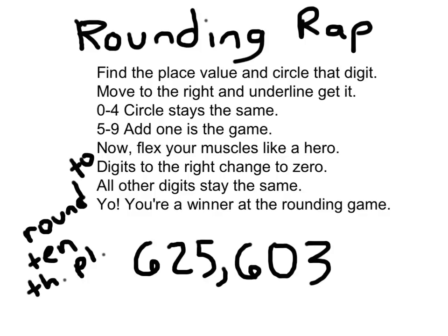Alright, let's go ahead and put this together with a number and see how this wrap helps us to round and be that winner at that rounding game. If you go ahead and read this number first. Ideally, you said 625,603, and we're going to round this to the 10,000s place. So the first line of our rounding wrap says, find the place value and circle that digit. What we're circling is what we are rounding to. In this case, we're rounding to the 10,000s place.